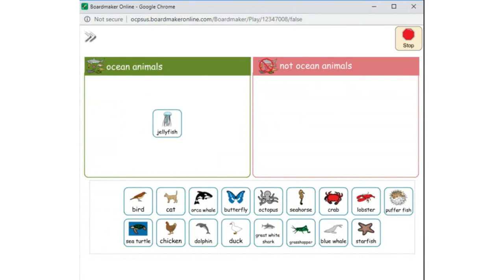What about a bird? Is a bird an ocean animal or not an ocean animal? A bird is not an ocean animal. That's right. Bird belongs in not ocean animals. Birds live on land. What about a sea turtle? Is a sea turtle an ocean animal or not an ocean animal?